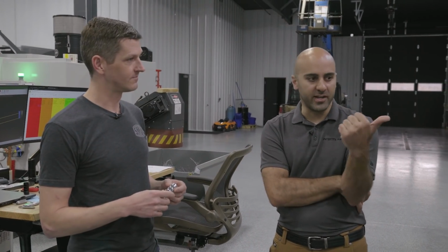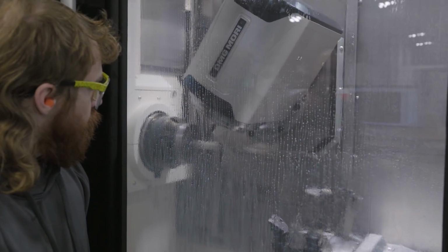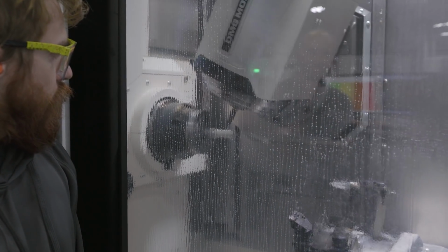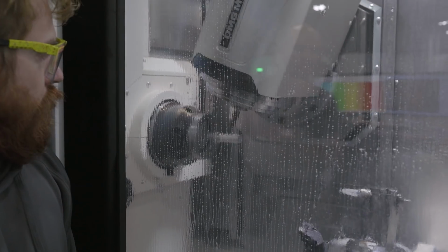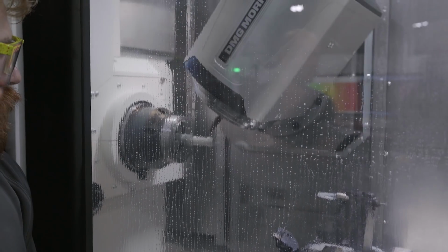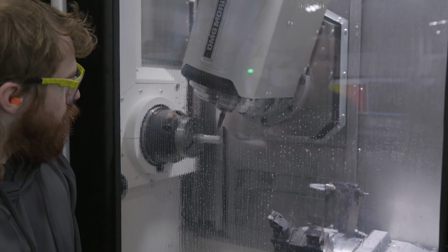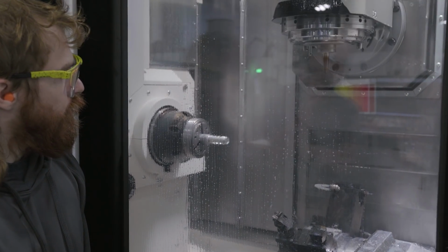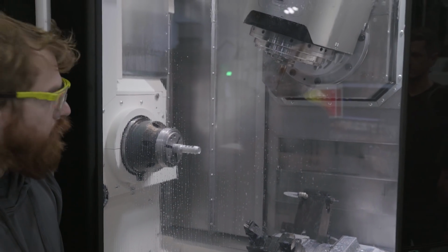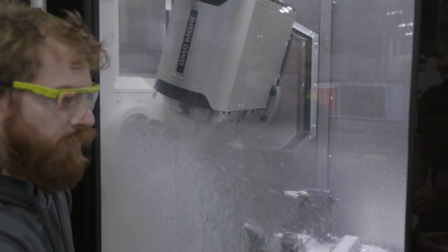Cool. If you want to get in here now, we've got some 5-axis chamfering going on. That is awesome. So there's obviously a turning turret, but the spindle head can also hold Capto-oriented turning tools? Correct. In a minute here, after the chamfering of the ports, we're going to grab a Sandvik Y-axis parting blade, do the handoff and part it off.